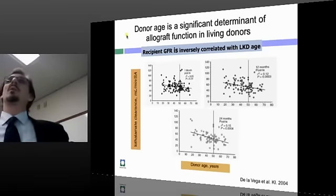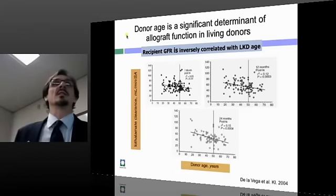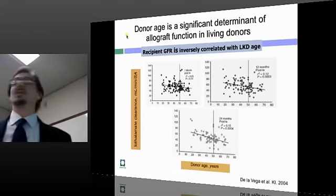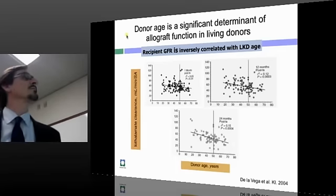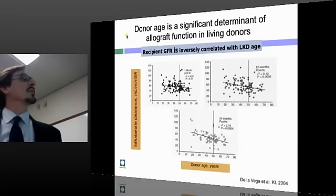So this is important because if you think about paired exchange donor programs, it's not fair to, and it's obvious, to exchange a 30-year-old kidney for a 60-year-old kidney and swap, because then you put in disadvantage one of the pairs. This is just looking at function.